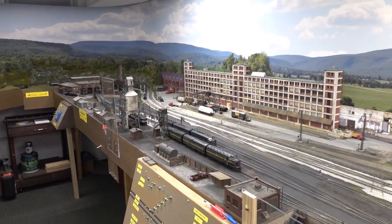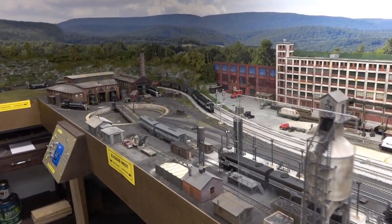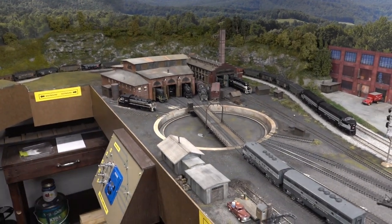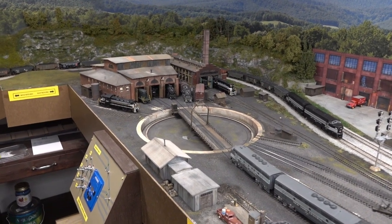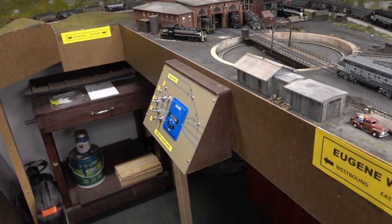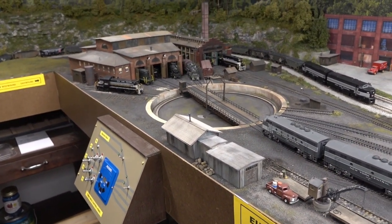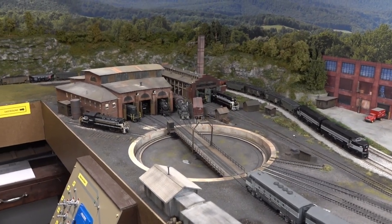I'll go ahead and start down here. This is the engine terminal area. This was one of the recent adds that I wanted to include on the layout. A little bit darker back here in this corner. That's a Walthers turntable, which is controlled here on this control panel. Works fine. I really have no issues with it. It seems to work as intended, and it indexes fine. I haven't used it a whole lot, but it's used every op session, and so far it seems to be fine.